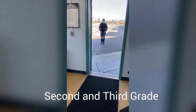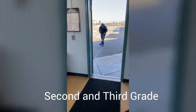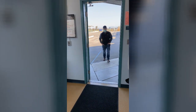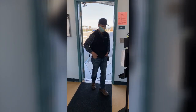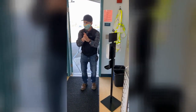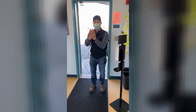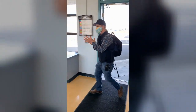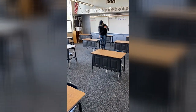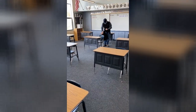Alrighty, here's a typical G-Wing classroom. So second and third graders will be coming in from their lines with their teacher, and they will hand sanitize. And then they will go to their seats. And as you'll notice in these classrooms, we have single desks to make sure we have the social distance taken care of. So it looks a little different than it did before, but it'll be good for now.